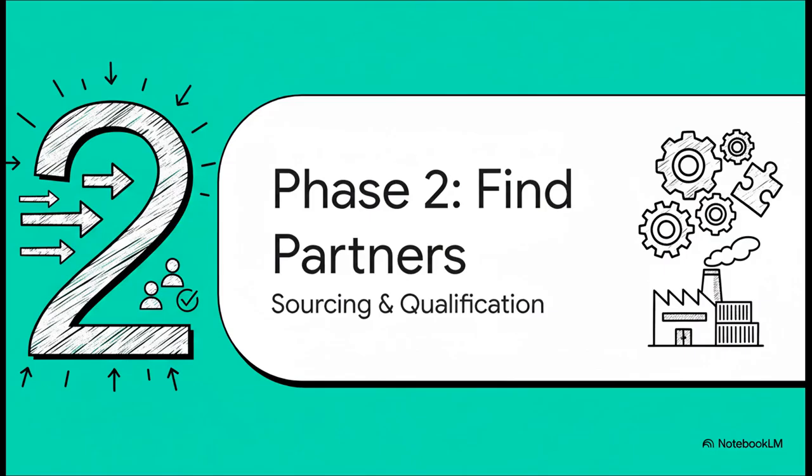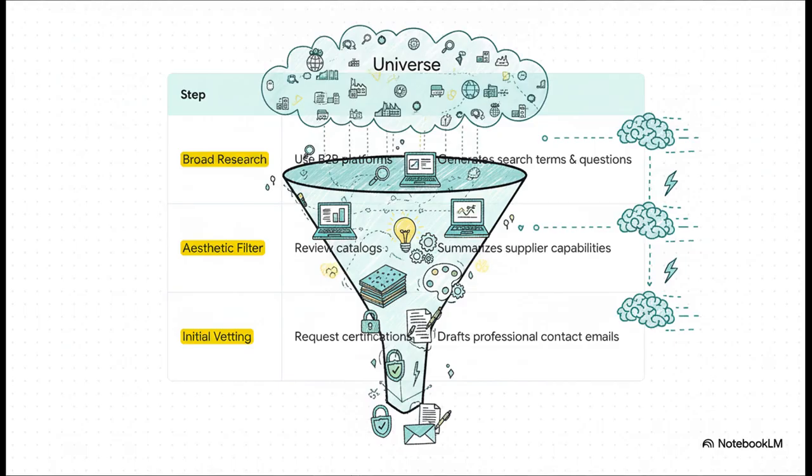All right, so you've got the data. People want what you're selling. It's not just a hunch anymore. Now it's time for phase 2, finding the perfect partner to actually make the thing. And this isn't just random searching. It's a funnel. You start with this huge pool of suppliers, say on a site like Alibaba, and use AI to help you systematically narrow it down. AI can generate the right keywords, help you ask smart questions, and even draft those first professional emails for you.